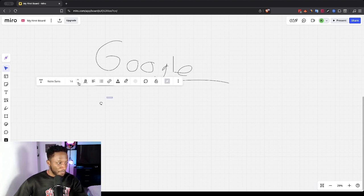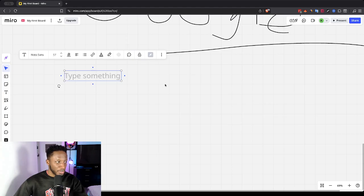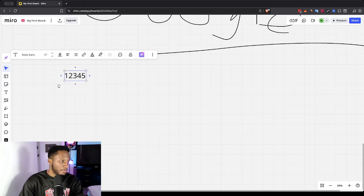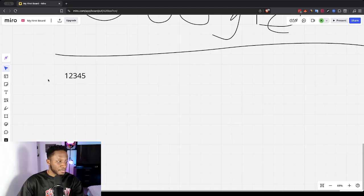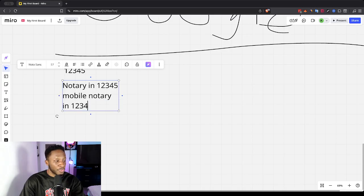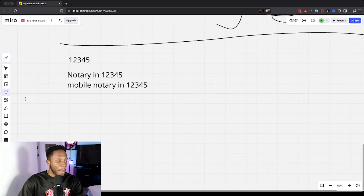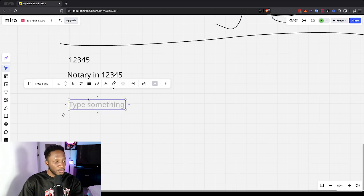What I mean by that is the first thing you need to do is look at all the people in your area. Let's say you live in the zip code 12345. You're going to take your zip code, go to Google, and type in "notary in 12345" or "mobile notary in 12345." That's your first step, because all you're doing is looking at all the people in your area and looking at the competition. At that point, you know all the people that you're competing with.